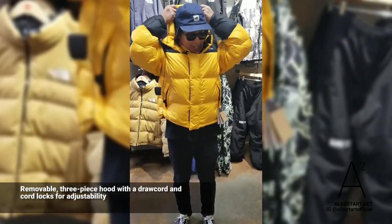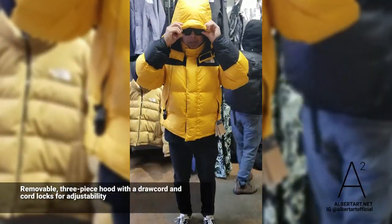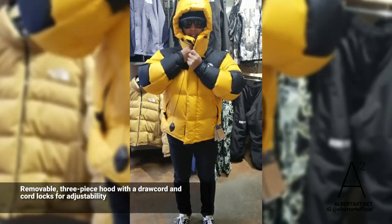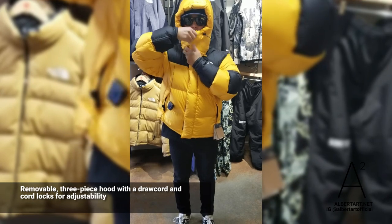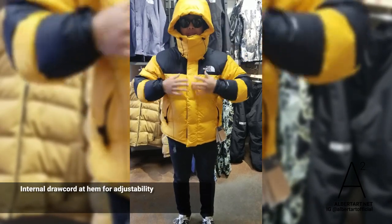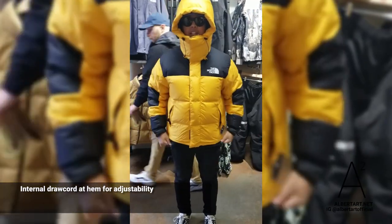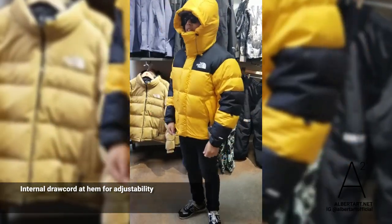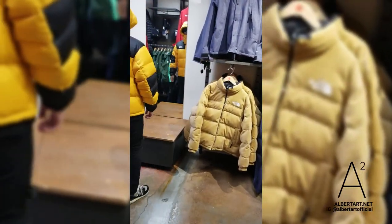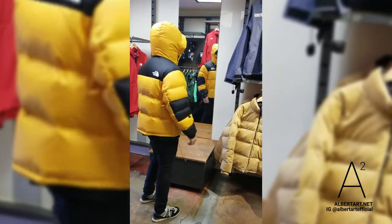And the hood, here we go. It's a puffy hood. Wow. And there's a flap for Velcro, right down here. Length. How does this even look? Oh, yeah. This is my kind of jacket.